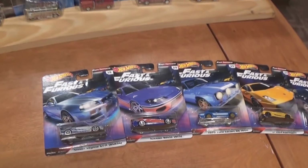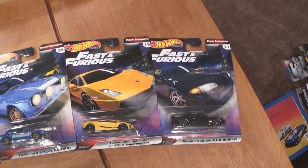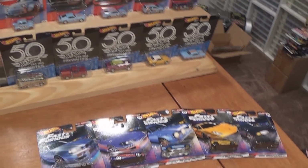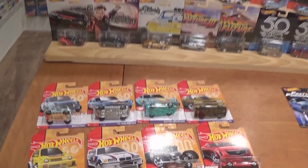And by chance, I was at my local Walmart, and wouldn't you believe it, this never happens, I found the full 5-car Fast and Furious Fast Import set, which I've already reviewed. Those ones are getting opened up for my wall collection, the Plano wall collection. So let's take a look at this stuff. Ooh, one last thing.